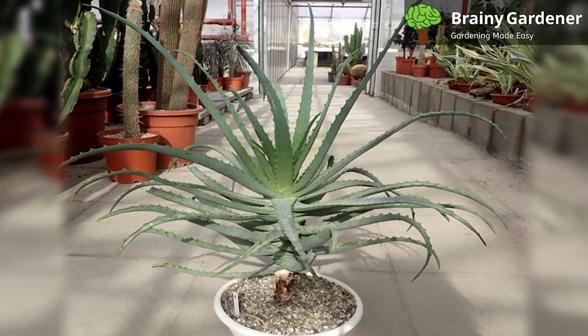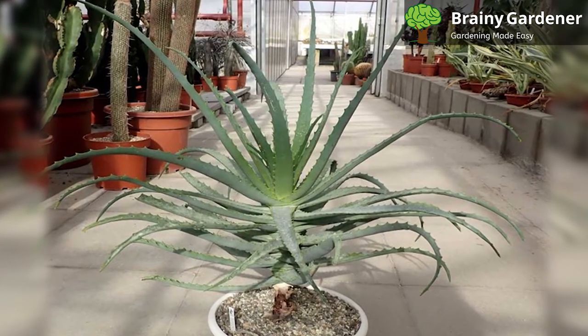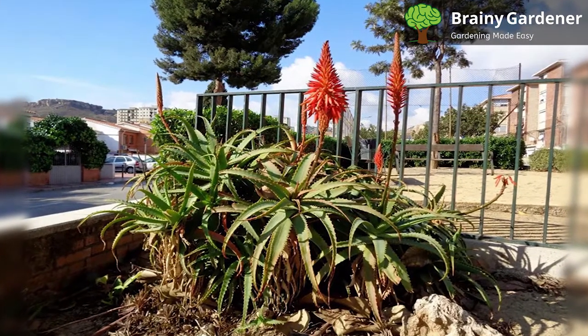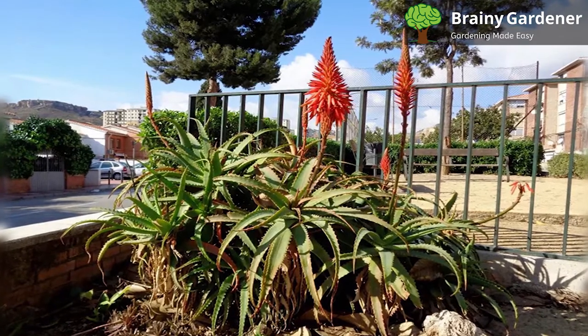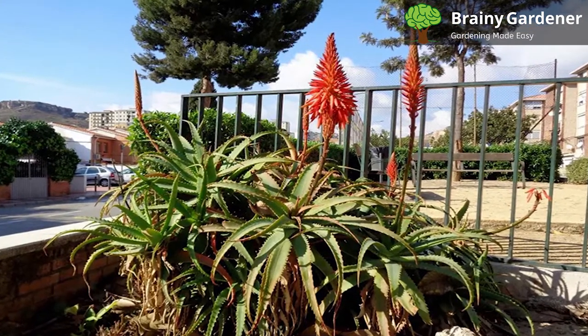This aloe can grow up to 10 feet tall, although it is more commonly seen at around 6 feet. The leaves are thick and fleshy, with spines along the edges. They are a beautiful blue-green color with white spots. The flowers are borne on stalks and are red or orange in color.